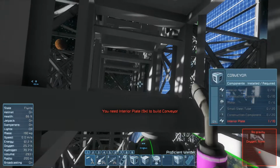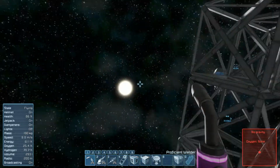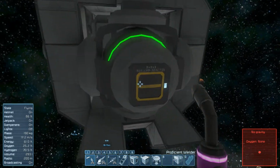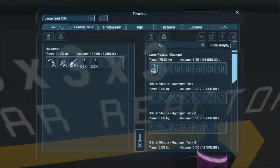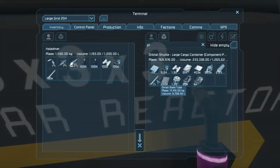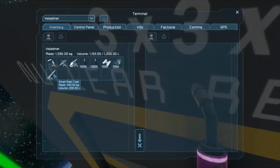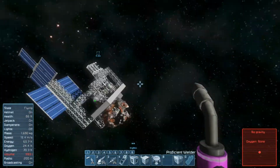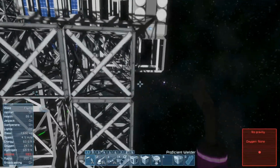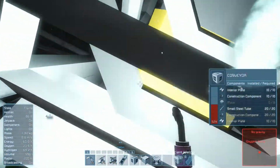Let's see, interior plates. I need 20 interior plates, 30 components, 20 small tubes. So we're just going to grab that, grab that, and grab that. And that... Were those girders or tubes? Okay. I really need to put a mod in to change those graphics, because the graphics are just a little too closely resembling each other if you're not paying attention.